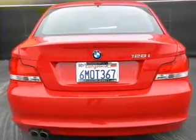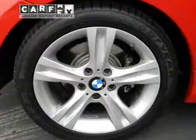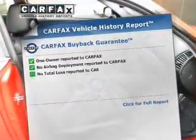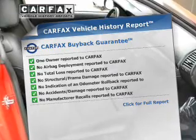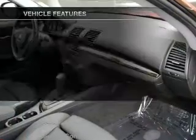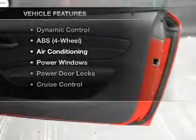Brake safely with the anti-lock braking system. The sunroof lets fresh air in. Rest easy knowing this vehicle comes with a Carfax Vehicle History Report from Carfax, the most trusted provider of vehicle information. And with these notable features, you won't want to miss out on the opportunity to own this amazing ride.